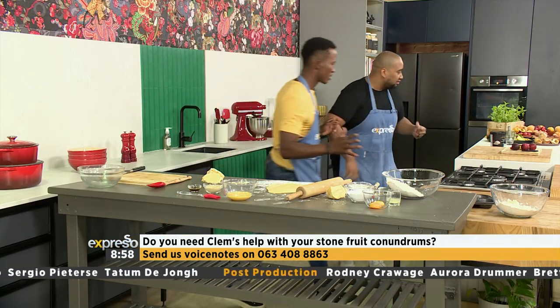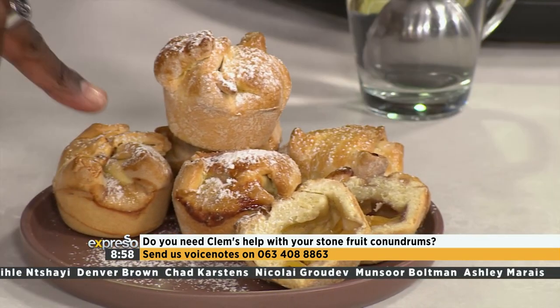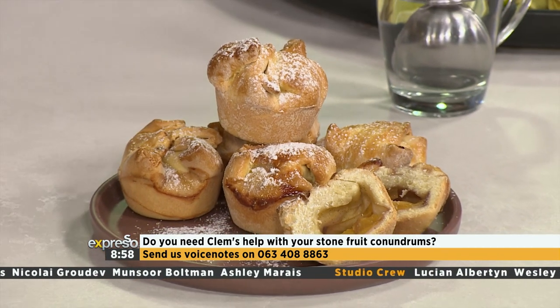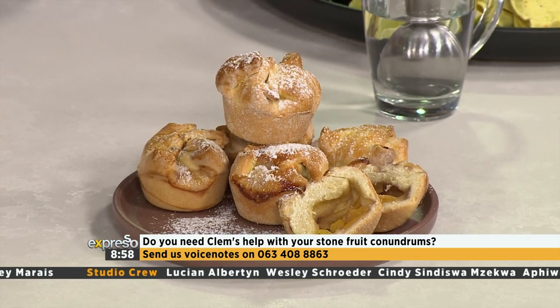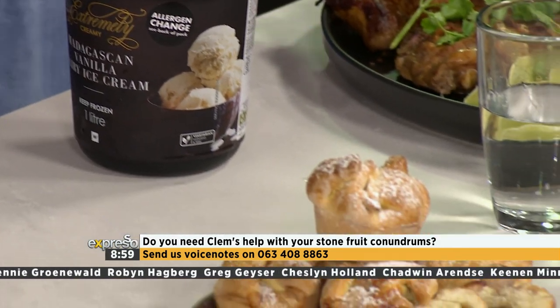But I want to bring you over here and show you what they look like. Okay, let's move over here. So here's what they look like when they come out. Perfectly delicious. The fold is what you get here. You can decide how much fruit you want inside. And all the fruit is just your nectarines, a little bit of vanilla, because vanilla brings everything together. Zoe, come in here. Come and have a look.